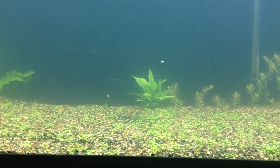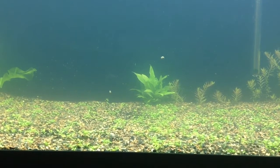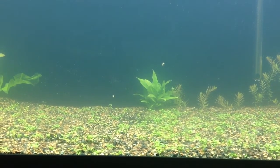Happy Monday, and this is just a quick update on my tank. Well, it's not really an update, it's just to show you the tank. I actually planted it a while ago. It's been, I would say, over a month, maybe.